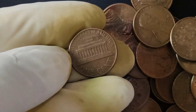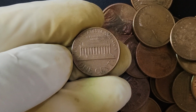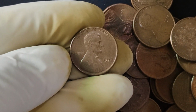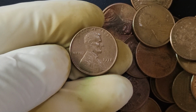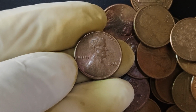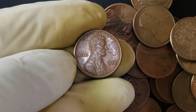So, how do you know if you have one of these valuable pennies? First, you'll want to check the year. 1978 is what you're looking for. Next, look closely where the mint mark should be, right under the date. If there's no mark at all, you might be in luck. But before you start celebrating, it's crucial to have the coin authenticated by a professional coin grading service. This step will confirm its authenticity and give you an official grade, which is essential for determining its market value.